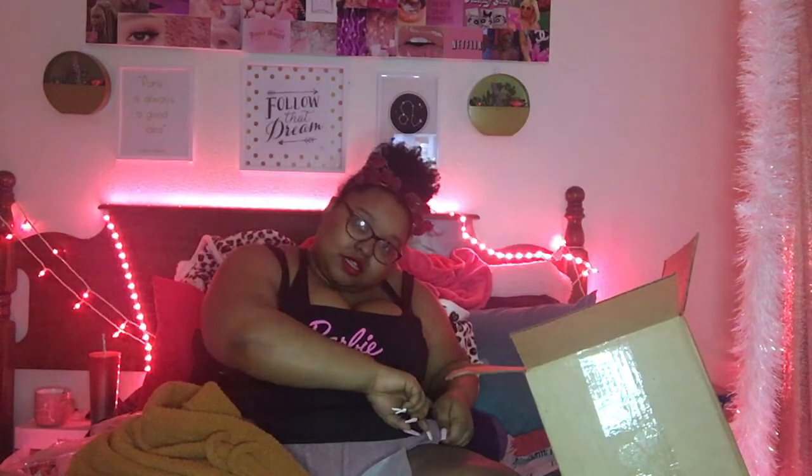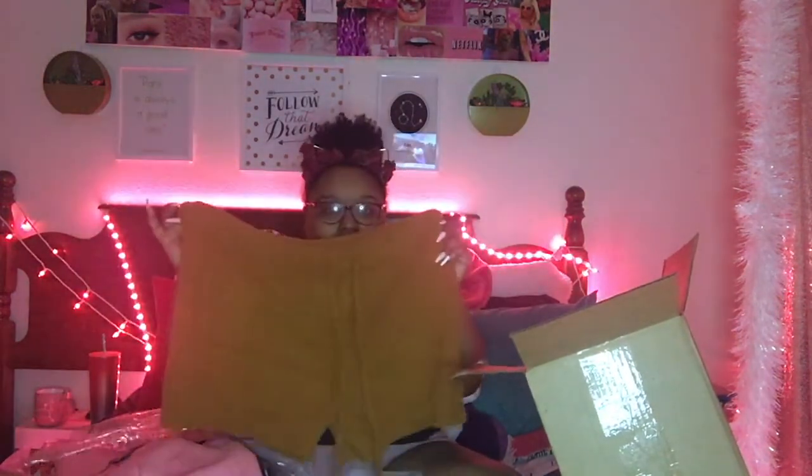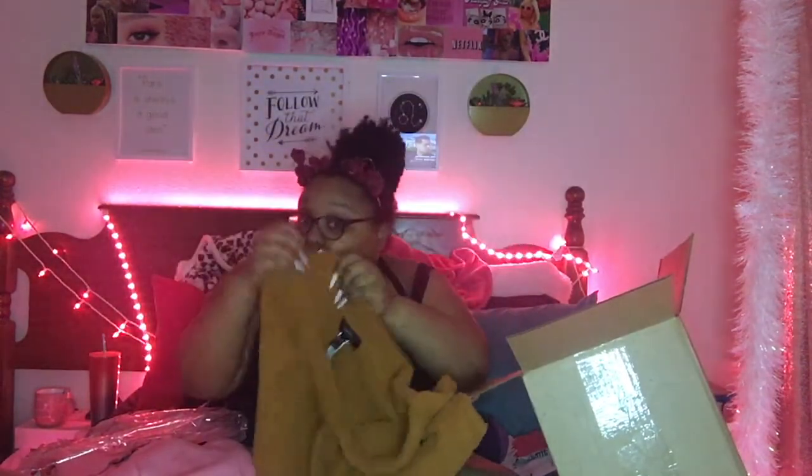So, it came in caramel. The one I'm wearing right now, it's right here, if you can see it, it's orchid, like a blush nude pink. So this is camel, as I said. And then this one I got in 2X since it has the elastic part, so I don't have to really worry about that.